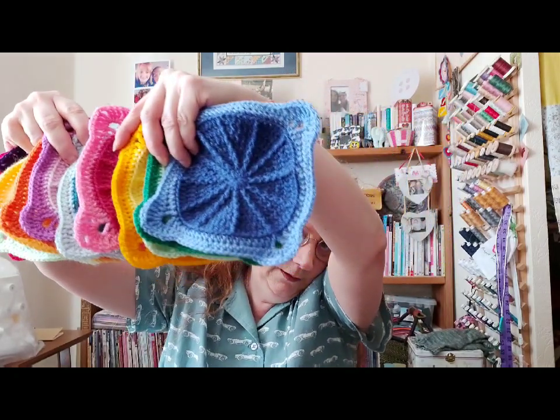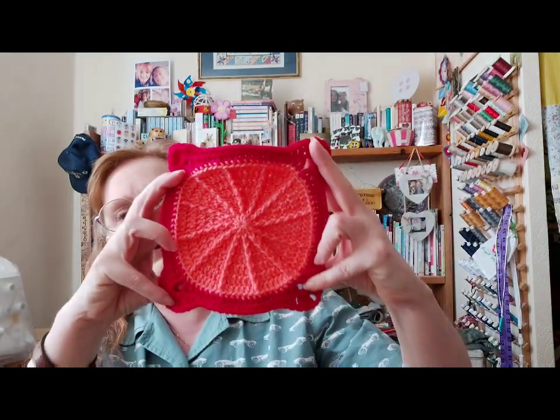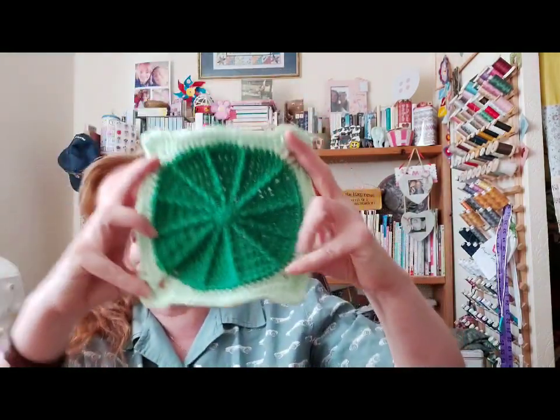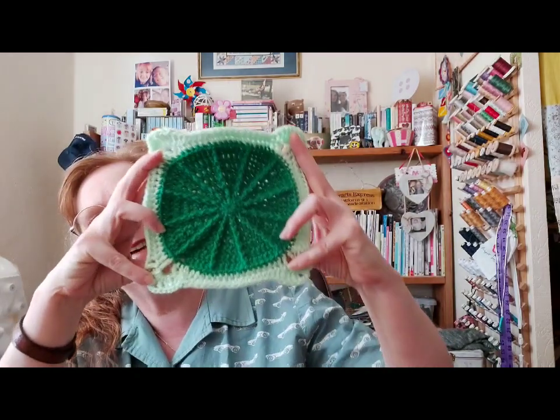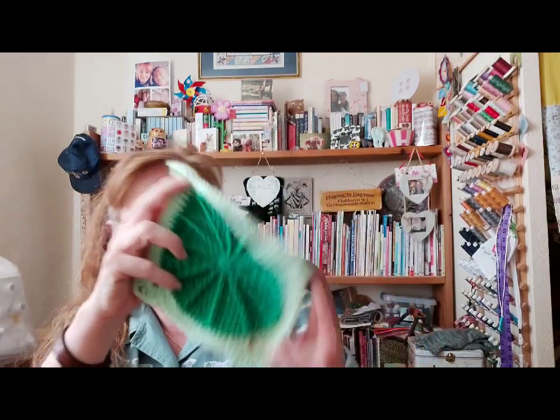Okay, right, let's find a nice one that hopefully is going to show up. Let's go for this one. Right, okay, so this is the actual one of the squares. So let's hang on, let's go green. That's a bit better. Right, that's one of the squares. As I say, easy to do, very, very easy to do.